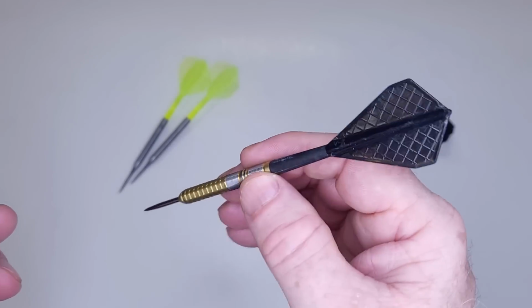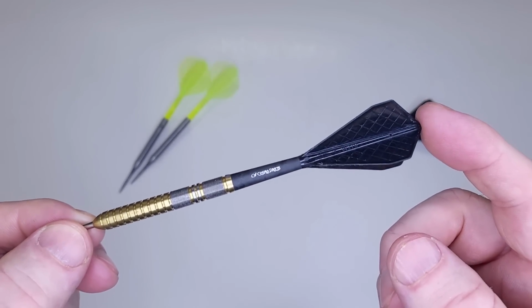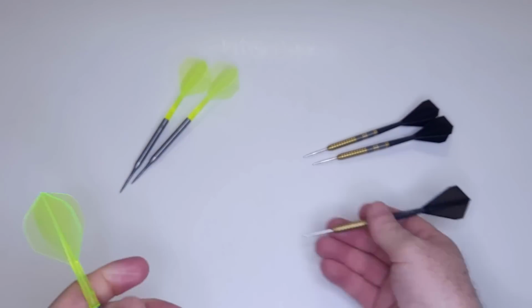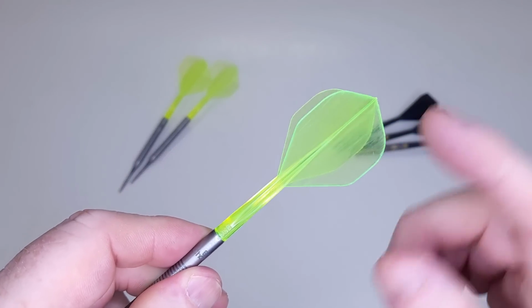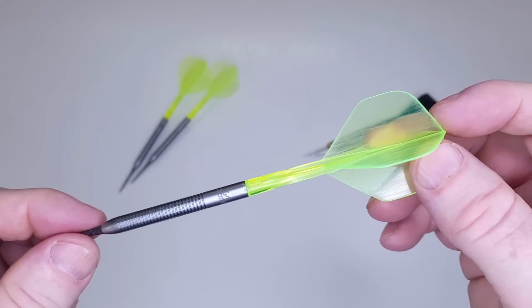Sometimes my darts would land at all sorts of different weird angles with a smaller flight. However, they would go fast and they would go straight. However they landed on the board was kind of random. But with the Condors, I get the benefits of a speed flight combined with the stability of a standard size flight. It's like the best of both worlds.